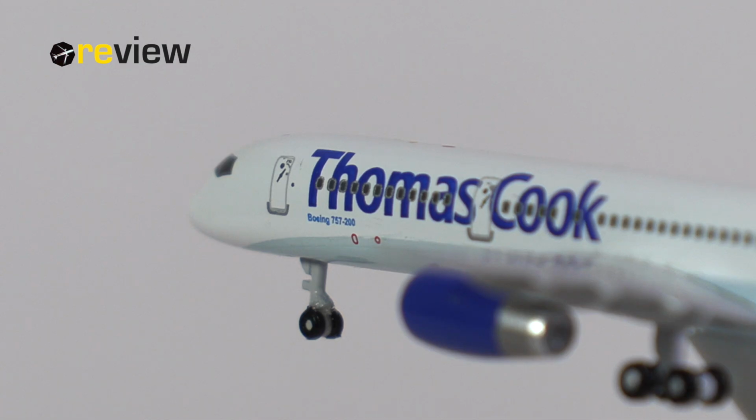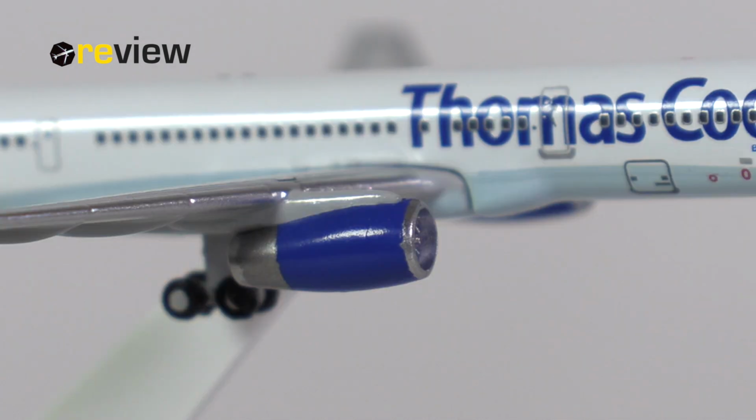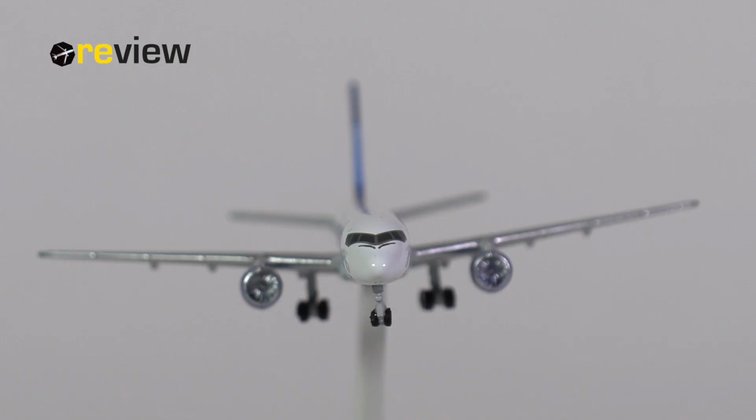Still, if you like to collect aircraft models from the beginning of the 2000s, or at least airliners with liveries from the beginning of the 2000s, then you can't really go wrong with this one, and this is why I would say yes, absolutely. I would recommend this aircraft model for one's collection.